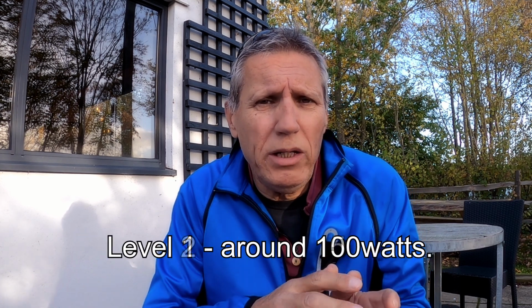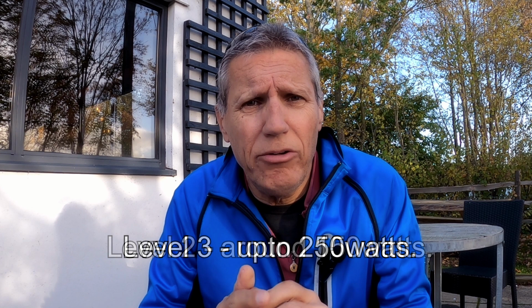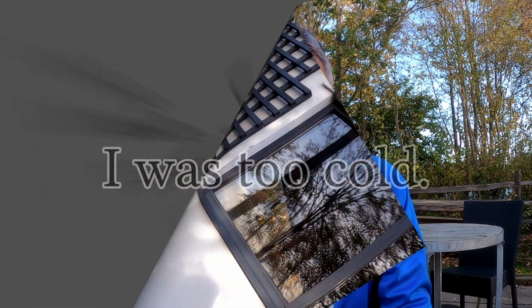When it really does cut in is when I'm climbing some of those small hills and when there's a strong headwind. There is another scenario where the motor cuts in, but I'll cover that at the end. Now, I normally have the motor set on either level 1 or level 2. I rarely go into level 3.